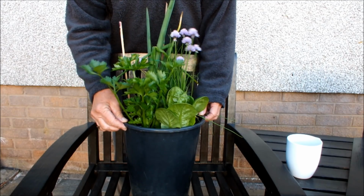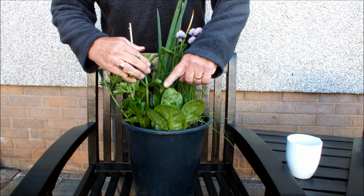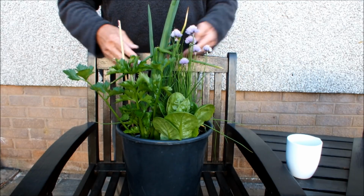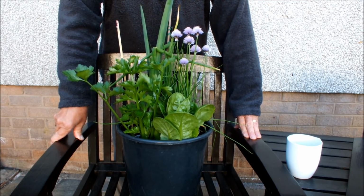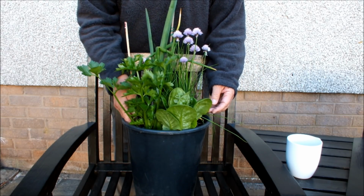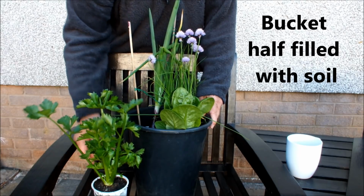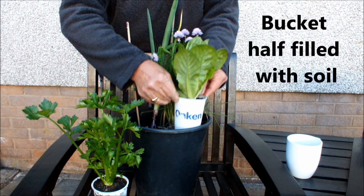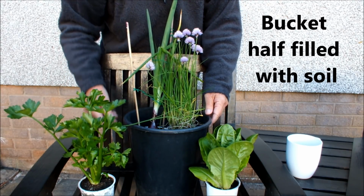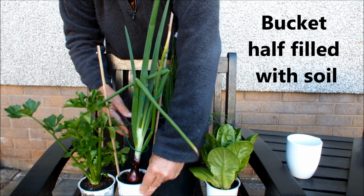This is one of my 10-inch water buckets, and on the face of it, it looks as though we've got a nice head of lettuce growing in here. We've got some celery growing, we've got some chives growing in back here, and we've got an onion growing, all in that one 10-inch water bucket. In actual fact, these guys are all growing in yogurt pots. Let me show you them. And because they're standing in this water bucket, they can't blow over. So there is a degree of wind protection here from this water bucket.